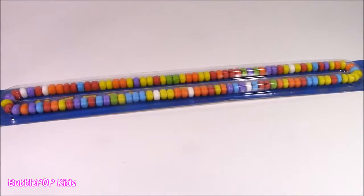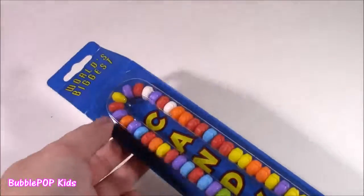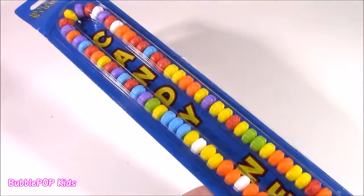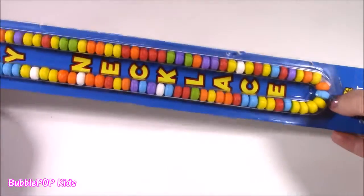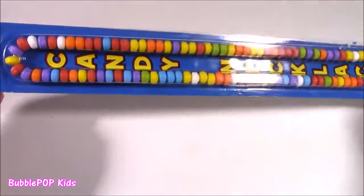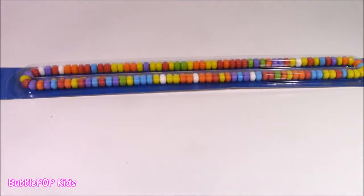Kicking off the bonanza, this is probably like the 20th one I've done. I cannot get enough candy. We have the world's biggest candy necklace. Would you guys look at this? I picked it up at the Hershey Park when I was there a while back. It is huge. It's got all these different colors. Let's pop it out of the package.